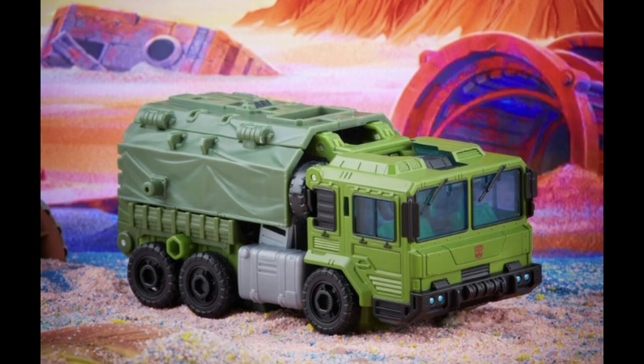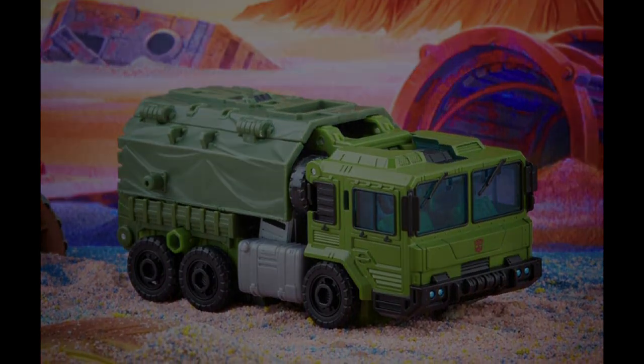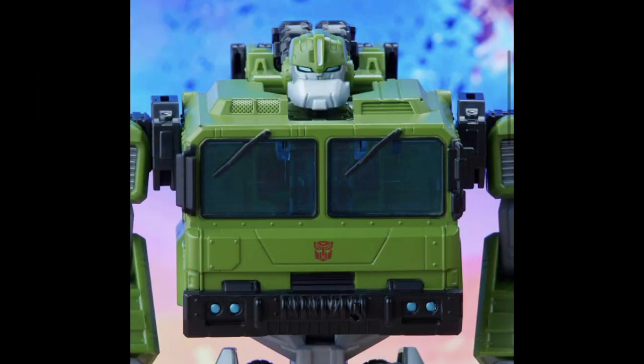But then we come to the bot mode. And this for me is where it really does fall on its arse a little bit, because I don't like that chest.